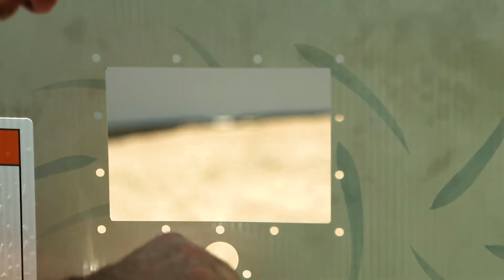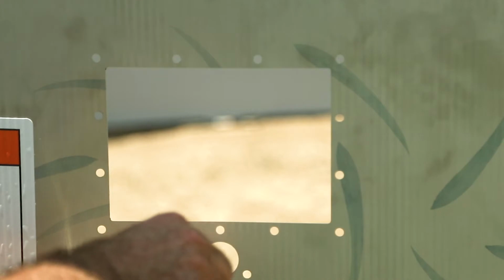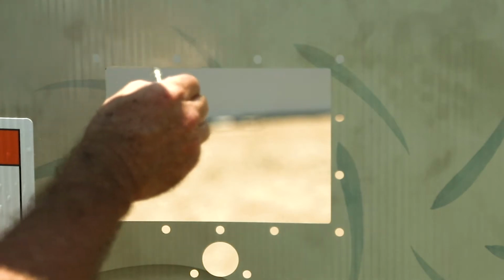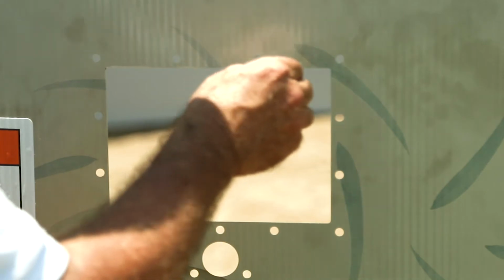Use a Q-tip or cotton ball dipped in fast-drying enamel to coat all bare metal edges of the skimmer opening, protecting them against corrosion. Do not use your fingers to apply this coating, as sharp edges may cause serious cuts. Enamel must dry prior to installing the liner to prevent damage to the liner.